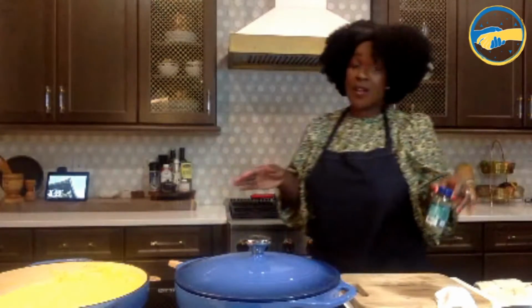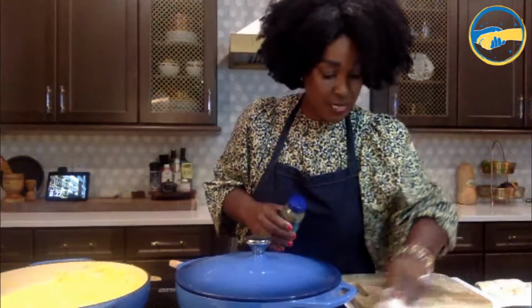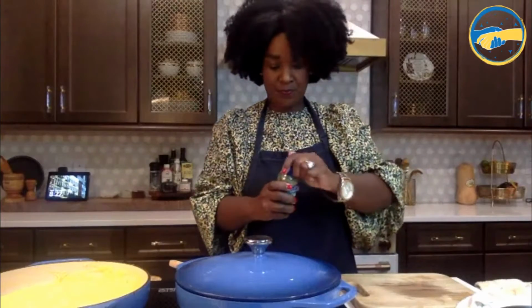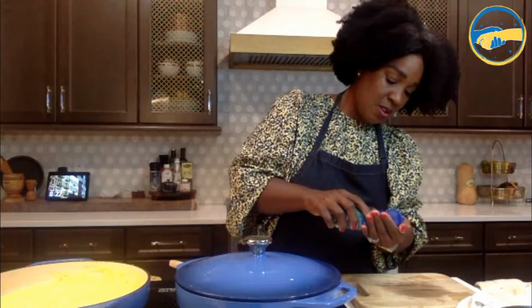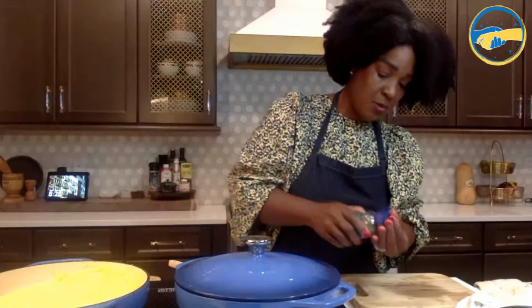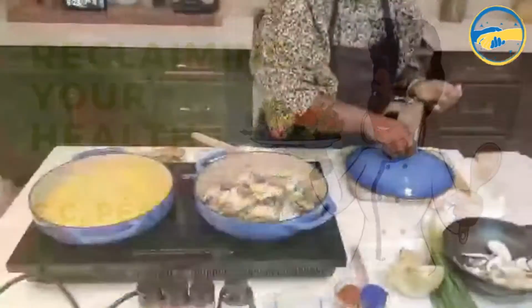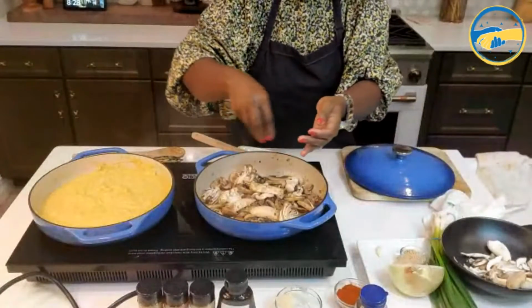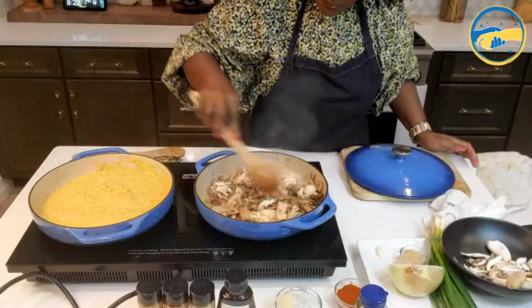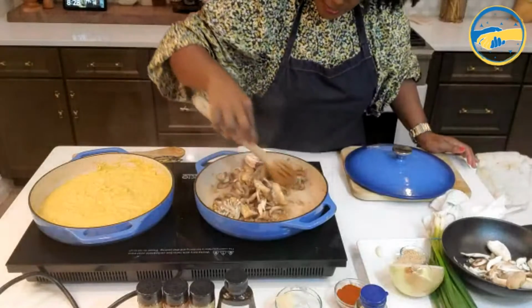Now, I just got me talking about fresh thyme, but because I did not add it early in the process, I'm going to use some dried thyme. I'm going to use about a teaspoon's worth. Just going to sprinkle that over. Toss this up a little bit. This is looking lovely, people.